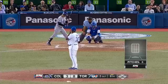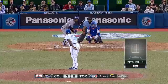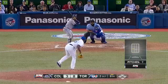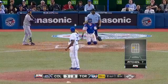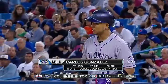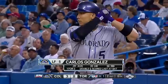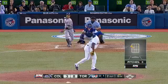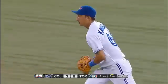Now Carlos Gonzalez had a ground rule double and scored the first Rockies run back in the 7th. Good numbers across the board for Gonzalez. 3-11-20 and 56. Kawasaki cuts it on the line. An easy inning for Darren Oliver. We'll go to bottom of the 8th. Blue Jays lead it 8-3.